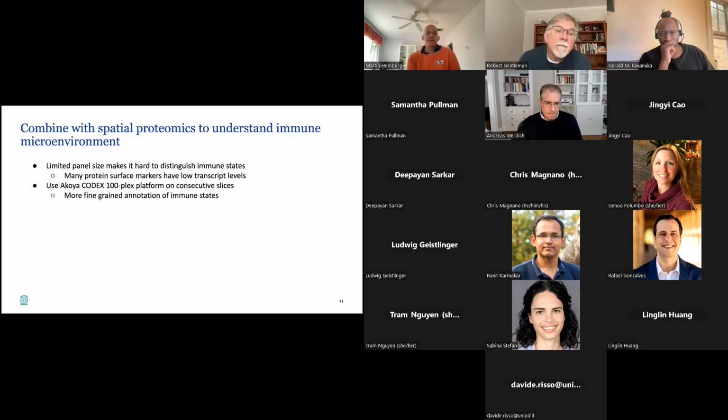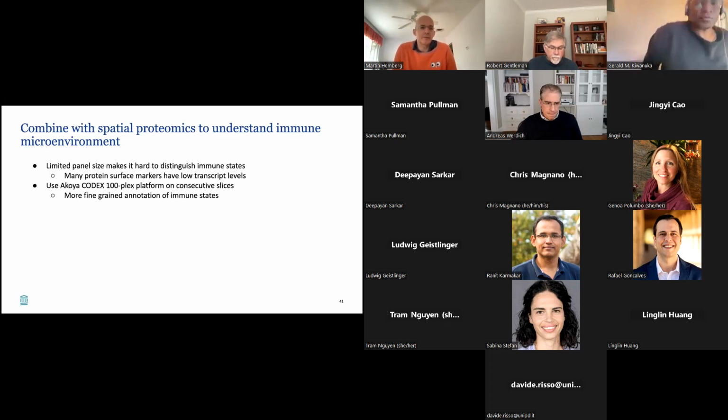So with that, I wanted to change gears a little bit and talk about a second arm of this project. One of the problems with the spatial transcriptomics assay is that it is relatively poor at distinguishing different immune states and cell states. For that we can use a different approach, which is to use CODEX technology, which is also spatial, and it profiles protein cell surface markers.